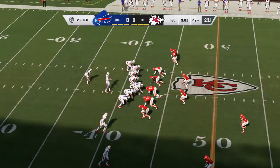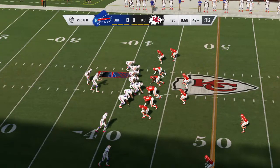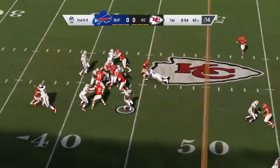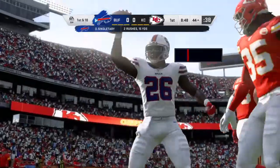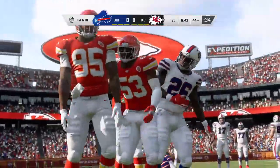The last run got a couple. Here's 2nd and 8. On second down, here's a run with Singletary. And taking it across midfield and inside the 45. It's a gain of 13 and a Buffalo first down.